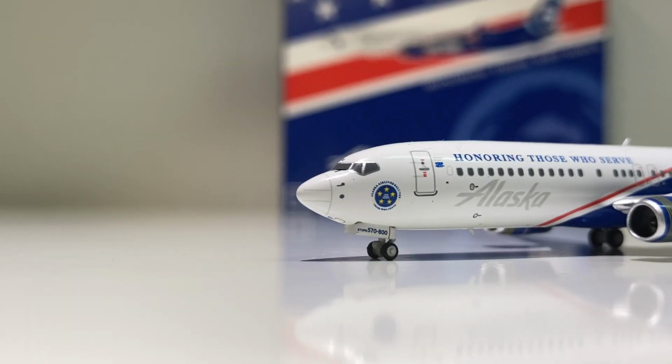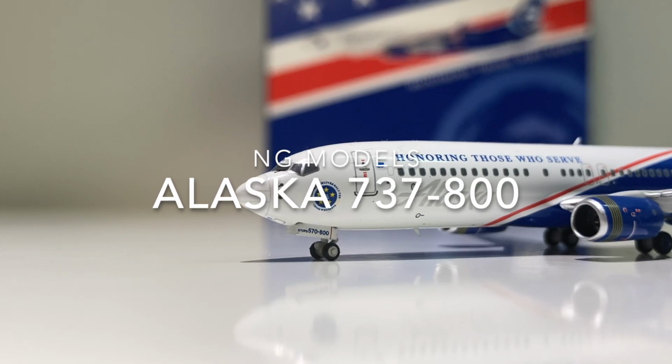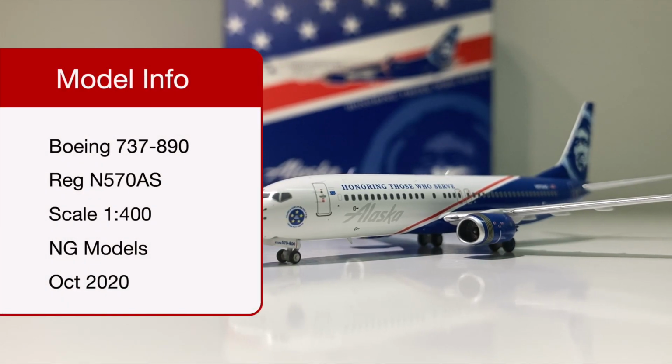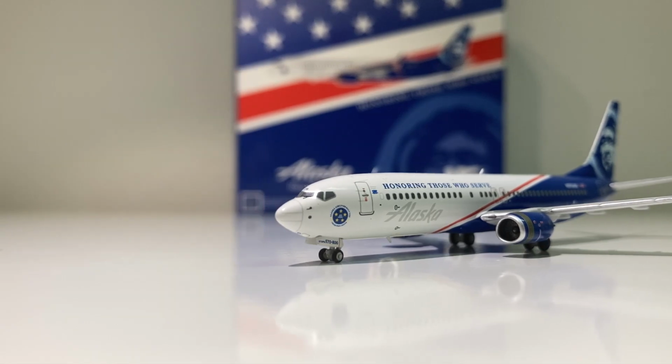The last model, and also the newest one, is the 737-800 by MG Models. This model was only released a few months back, and yeah, let's get into this final review for this video. Let's go.